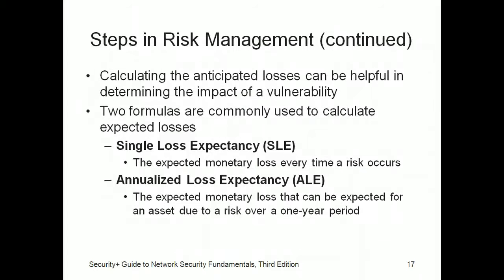Calculating the anticipated risk and losses can be helpful in determining the vulnerability. There are two formulas that folks in this line of business use. One is single loss, and the other is annualized loss. The single loss is the expected monetary loss every time this could occur. How much money would it take to bring things back up to where it should be? Annualized loss is the expected monetary value for an asset due to a risk over a period of time.